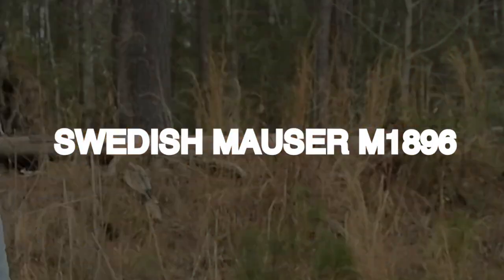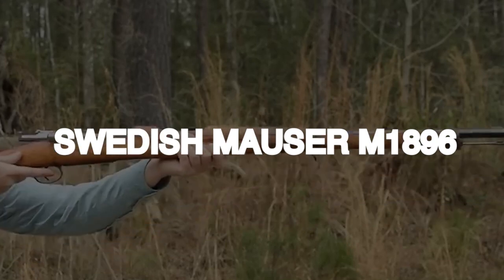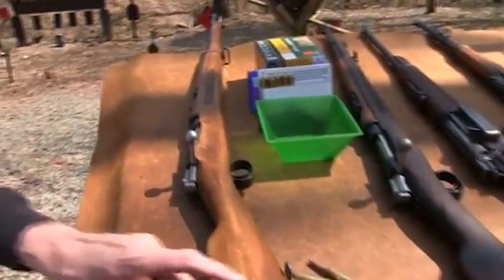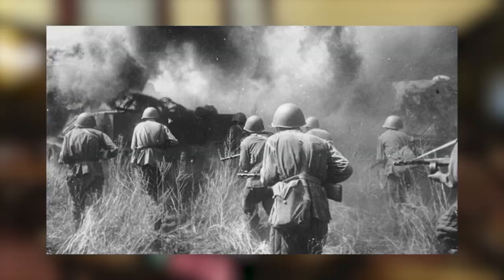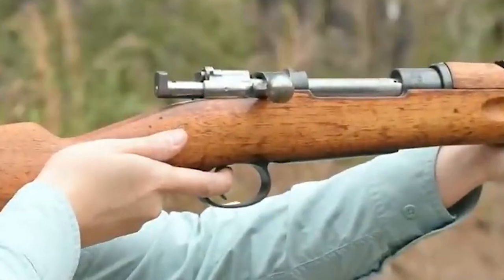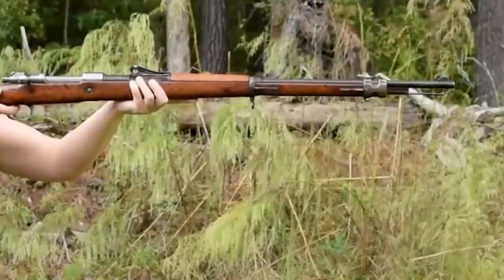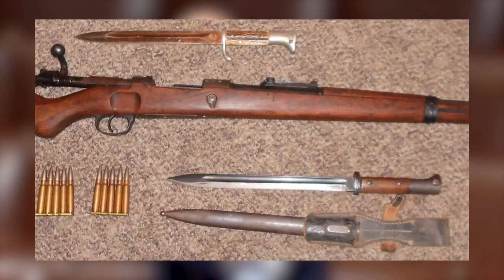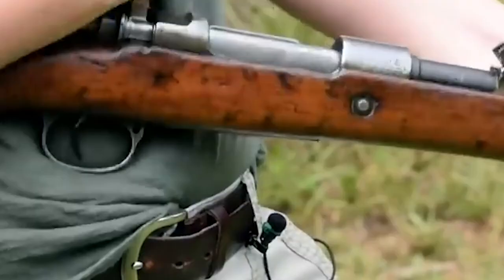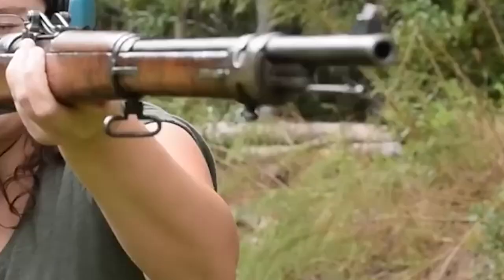Number 3. Swedish Mauser M1896, $1,500. The Mauser bolt-action rifles armed the majority of non-British aligned nations before and after World War II. The M98 action, typified by the German G98 rifle and shorter K98 carbine chambered in 7.92x57mm, is a classic choice for classic shooters today.